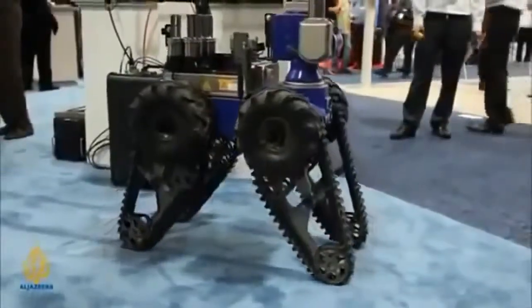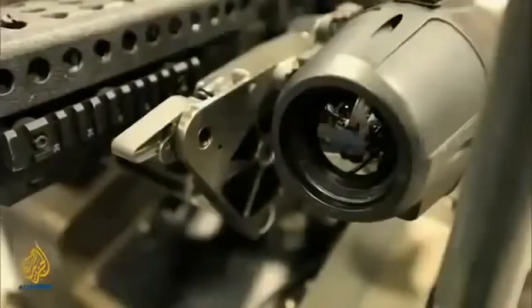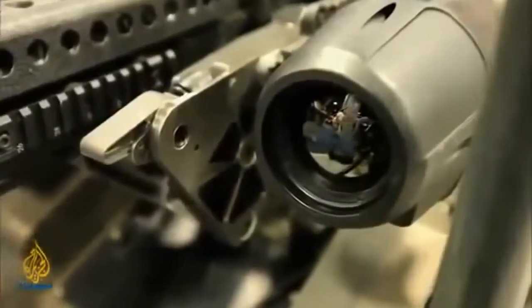The number of drones in use by the U.S. military has surged from a handful in 2001 to over 7,000 today. And the number of ground robots has shot from zero to 12,000. When you start to take a look, the amount of robot research funded by the U.S. military is astonishing.